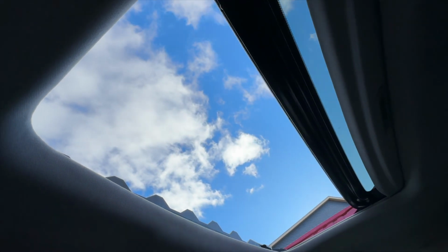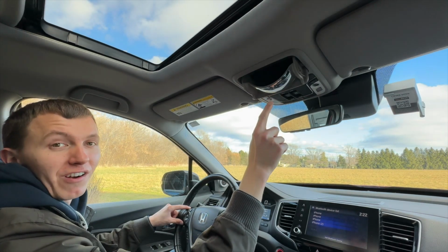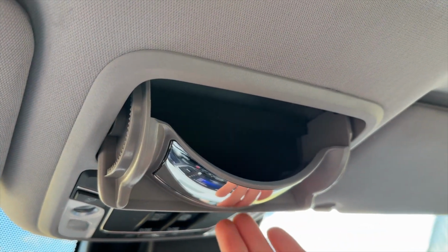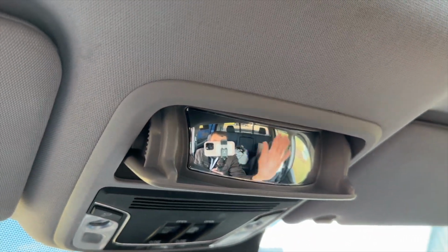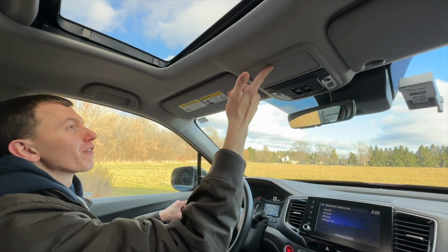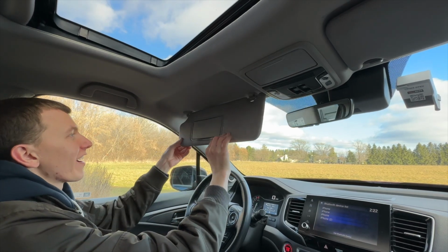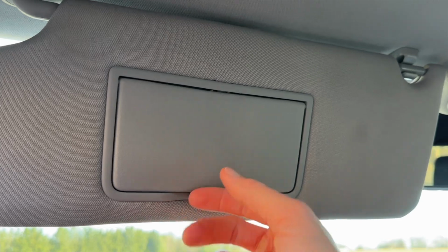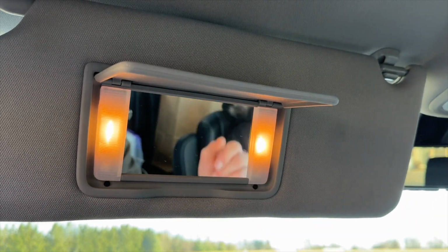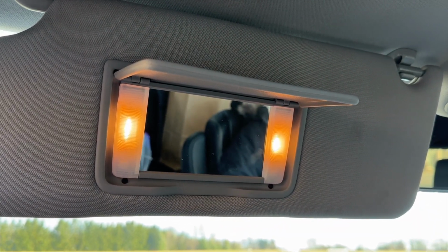And then besides that, you do have a little sunglass holder that also, if you bring it halfway back up, doubles as a mirror for the kids and the back seat. And then if we put that back and check out our sun visor, at least for being an over $40,000 truck, Honda does give you some very 1990s looking visor lights in the mirror.